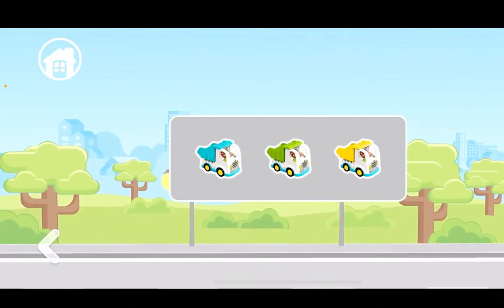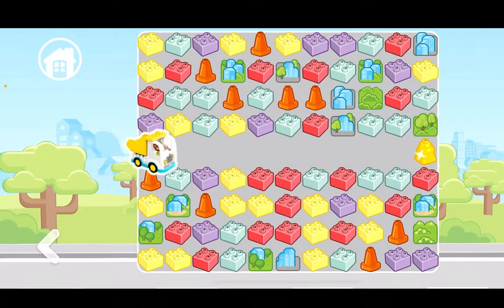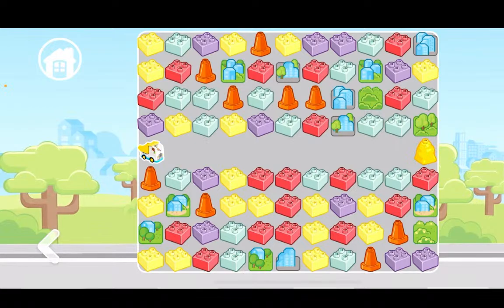We need to take the one car with the yellow cabin. And there we see a labyrinth. We need to get to the garbage. The yellow garbage. Click on the arrows and move the car. We need to click the arrows right.